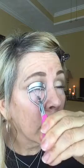But what I was going to say was I haven't used any other mascara other than this in over 2 years, because I love it so much. Now let's do this side. And once we get down to foundation, we're going to rock and roll because I can do that really fast. Doing my eyes takes a little longer, especially when I'm talking.